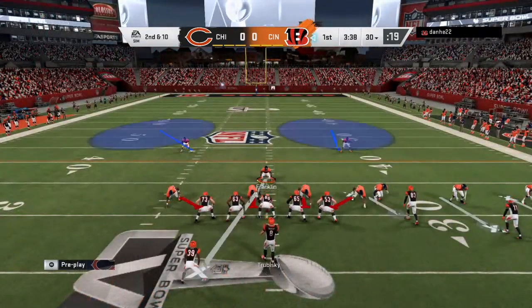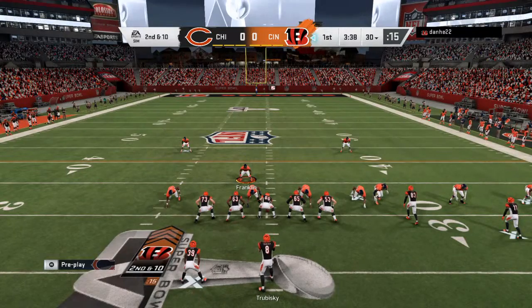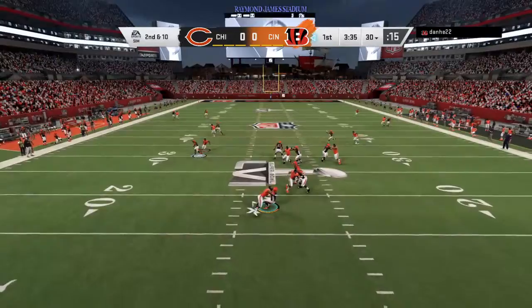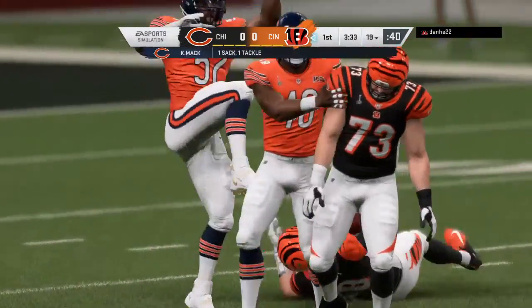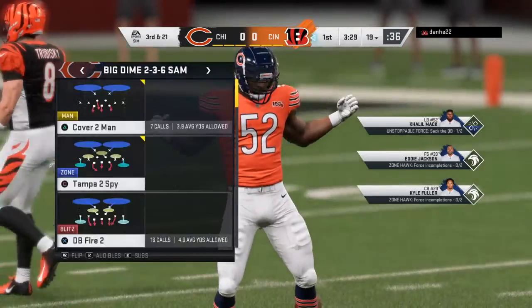Ball on the 30 as they come up 2nd and 10. Throwing here, Trubisky. And he'll go down. The Bears get there for the sack. That's sacked by Khalil Mack.